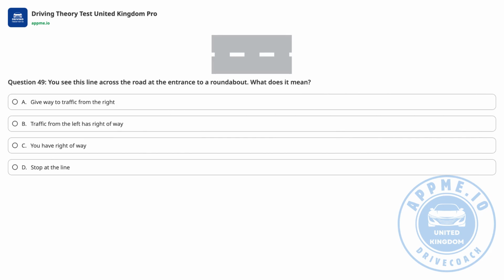Question 49. You see this line across the road at the entrance to a roundabout. What does it mean? A. Give way to traffic from the right. B. Traffic from the left has right of way. C. You have right of way. D. Stop at the line.